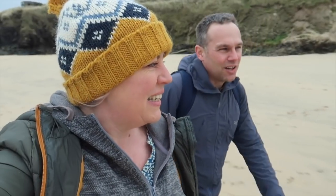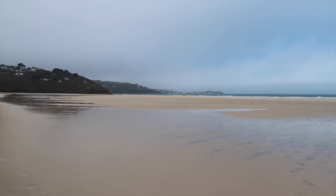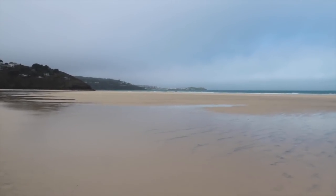I love this beach. The golden sand, it stretches for miles, doesn't it? First time you see St Ives in the distance as well, isn't it? And it's that light, it's phenomenal, isn't it? Special, isn't it?